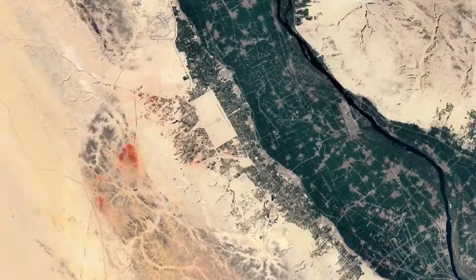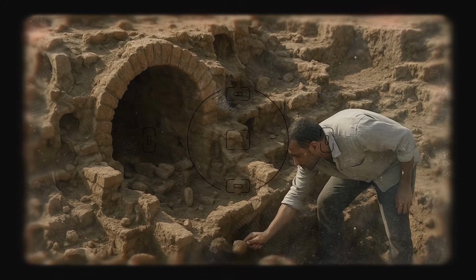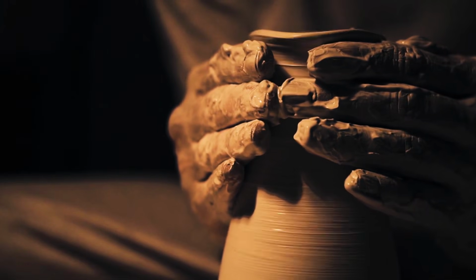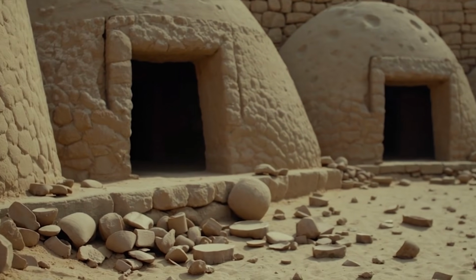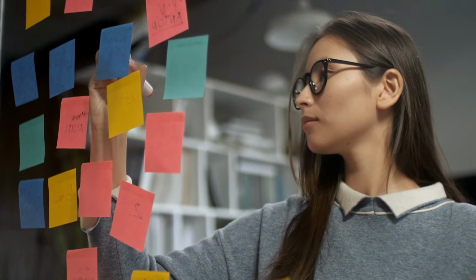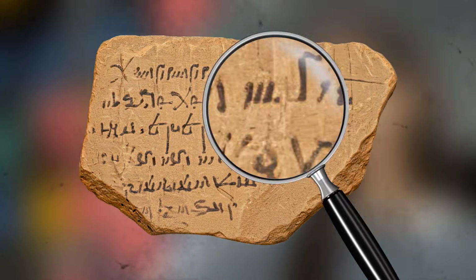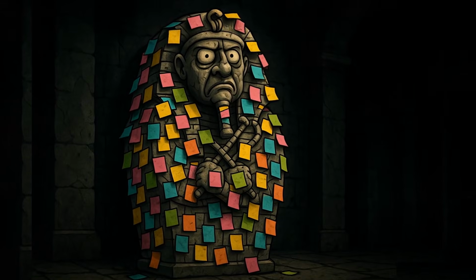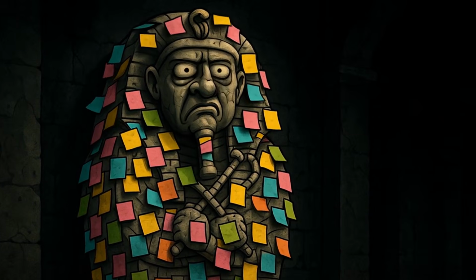Not far from Abydos, in the village of Banawit, archaeologists uncovered a Roman-era pottery workshop. Yeah, you heard that right, a pottery factory close to a pharaoh's burial ground. The site had huge clay kilns, storage rooms, and even broken shards called ostraca. They were basically ancient sticky notes. Except instead of shopping lists, those had receipts scratched onto them in Greek and Demotic Egyptian. Little records of everyday transactions, the kind of thing you'd never expect to find near a lost dynasty king.